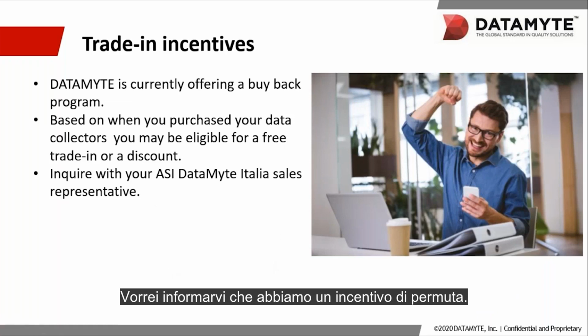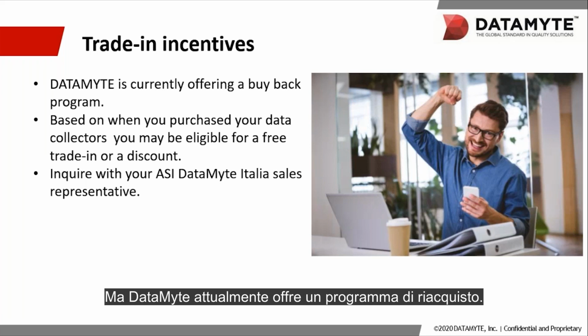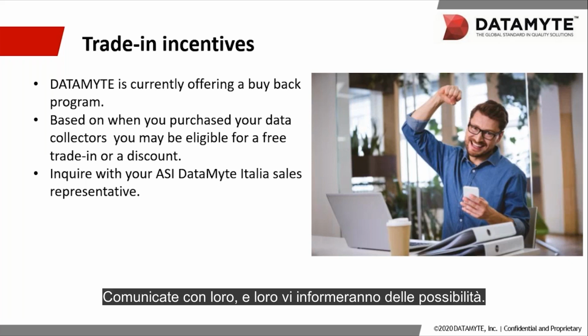What I would like to inform is that we have a trade-in incentive. Those who have former generations of data collectors, 600s or maybe 501s, etc., sometimes still have 3000s, which are 20 years old, but they still work. But DataMyte is currently offering a buyback program. So based on when you purchased your data collectors, you may be eligible for free trade-in or a discount. So inquire with ESI DataMyte Italy, your team in nearby Torino, to communicate with them, and they will inform you about the possibilities.